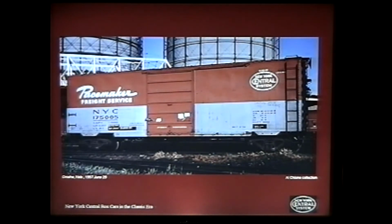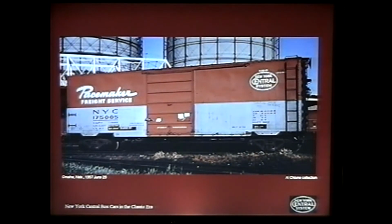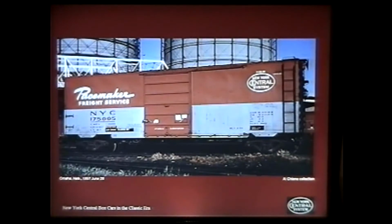In 1954, there were only 25 of these PS1s built with an 8-foot door and cushion underframe. And it turns out, just recent information, Pullman Standard built 100 cars of this identical design and sold them to about a dozen different railroads, of which New York Central took 25 of the cars.